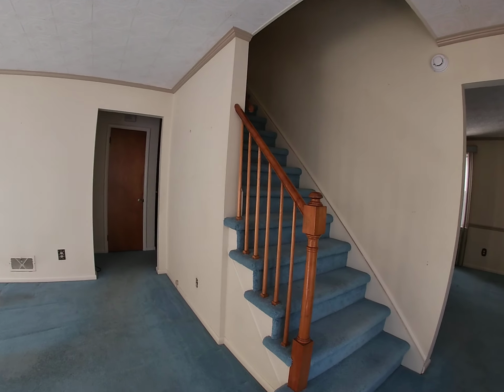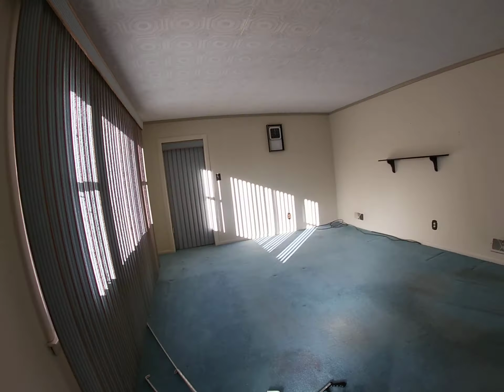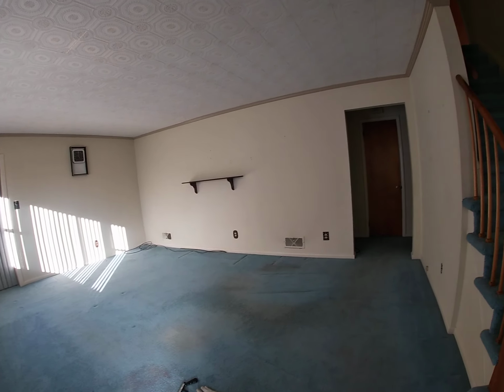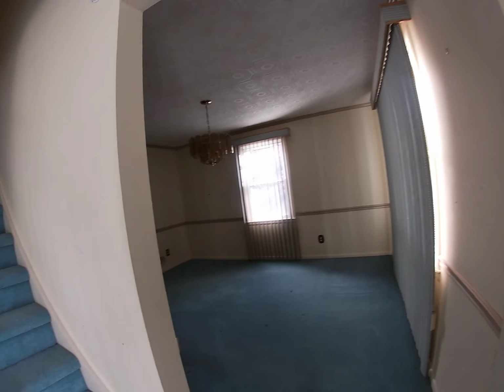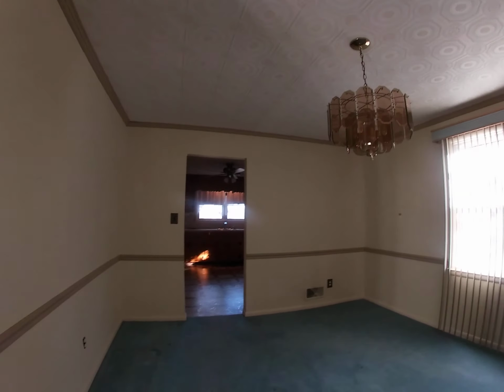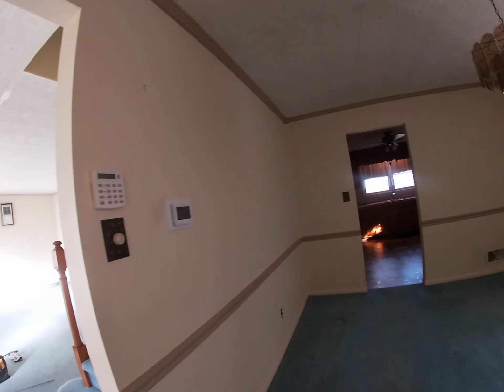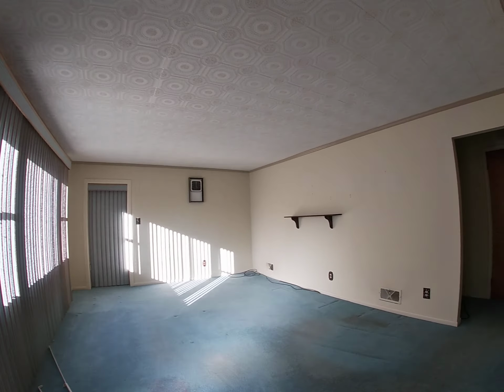All right, so we've got some free tools. The carpet, I'm sure, is maybe original from the 70s, but nonetheless it's in great shape, as you can see, as I hope you're able to see.